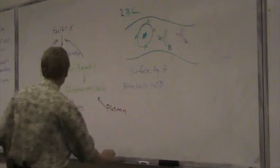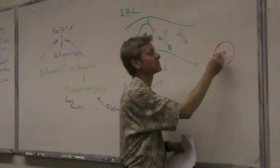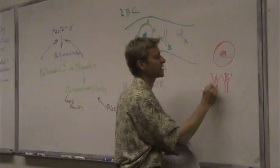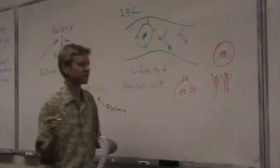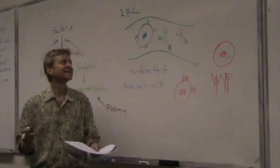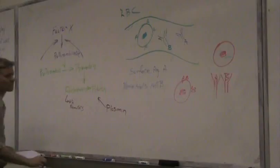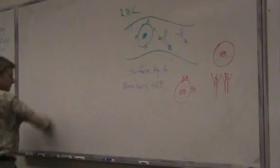Okay, so if it's an O, what does it have? No surface antigens, yeah. So it has what in its plasma? Anti-A and anti-B. It has anti-A and anti-B in its plasma. If it is an AB, what's in the plasma? Nothing. As far as this goes, nothing, right? Okay. Draw it. Make sure you draw these things. Don't get tripped up because it can get confusing. Draw it out.